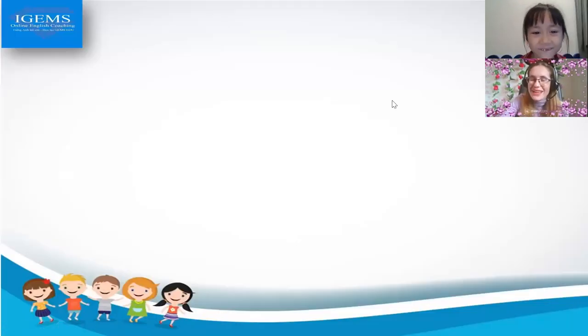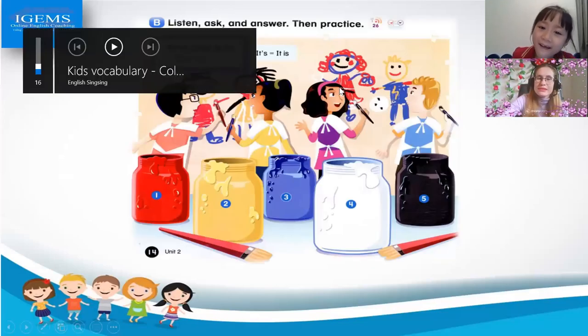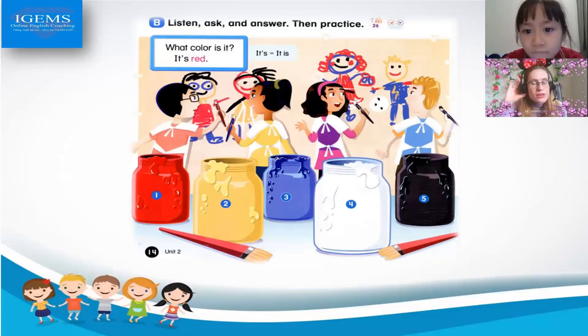Okay. Page 14. B. Listen, ask, and answer. Then practice. What color is it? It's red. It's. It is.